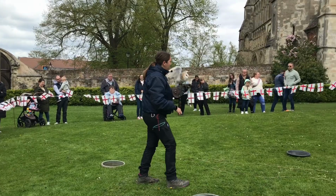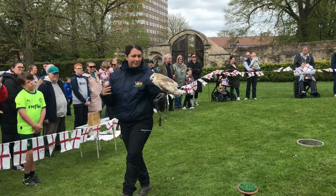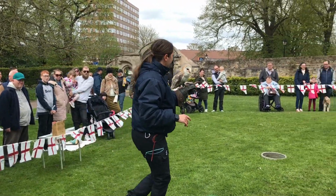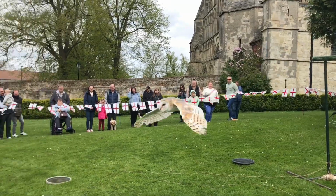Now, the silent flight being the main way that these guys survive in the wild, that's how they are hunting their favored prey items, so sneak attacking. And the silent flight on the owls is created by special structures to the leading and trailing edges of their wing feathers. So yeah, super, super cool little birds.